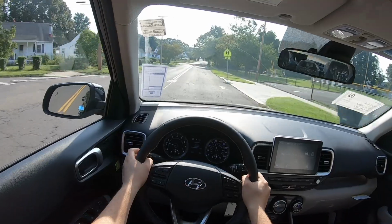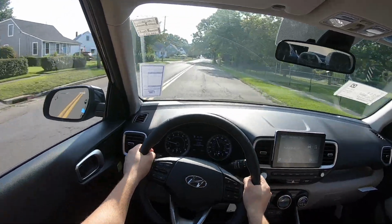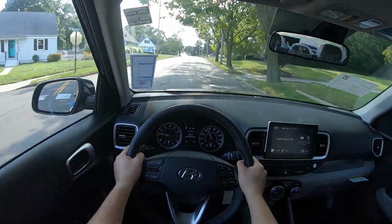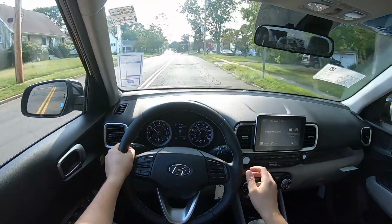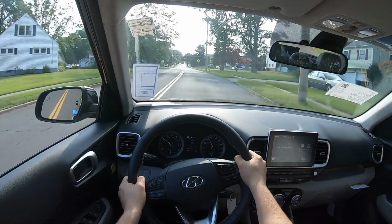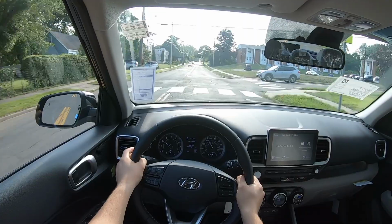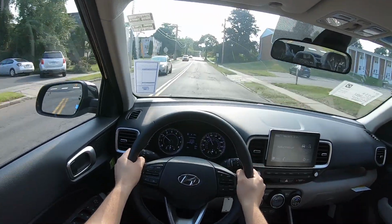And as I said, the steering wheel is nice and responsive, direct, light. Let's put it in sport mode. It does become a little bit heavier, but not really by much.